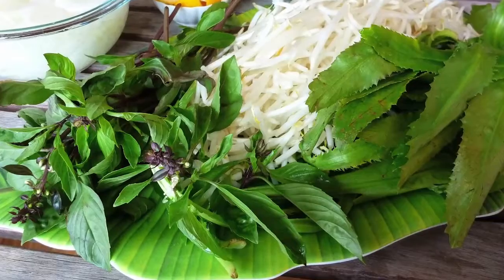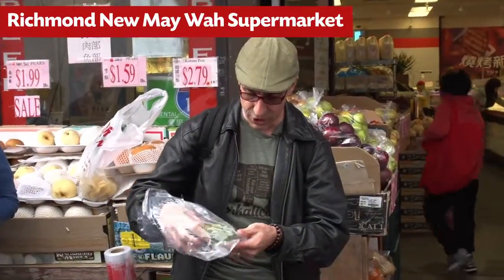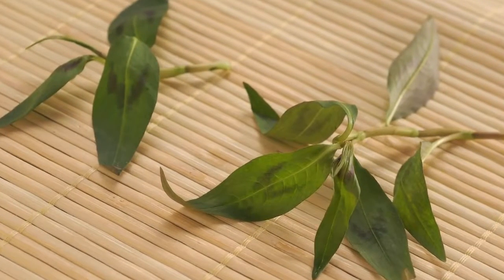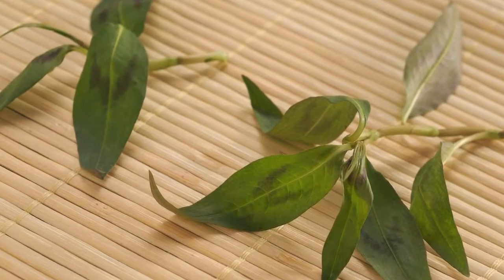They eat herbs like we eat salad. One of the signature ones that you're gonna see a lot is called rau rum. There's this V shape on the front and the back going through it. It's one of the more intense herbs. It's typically used raw, as in most herbs in Vietnam. Very few herbs are cooked.